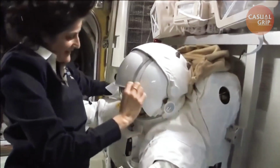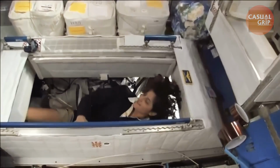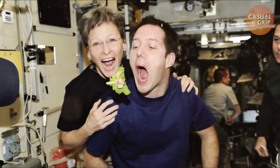The ISS has tiny quarters for the astronauts to sleep in, where they may do so comfortably by wrapping themselves in a sleeping bag. The breakfast, lunch, and supper food items are sufficient for 6 astronauts for 6 to 7 months.